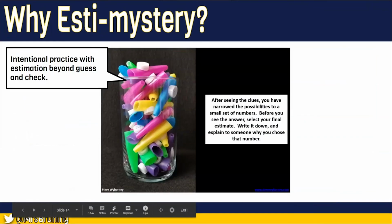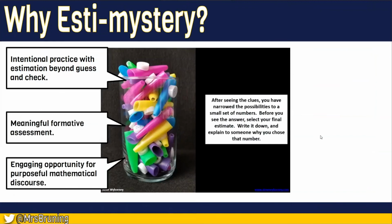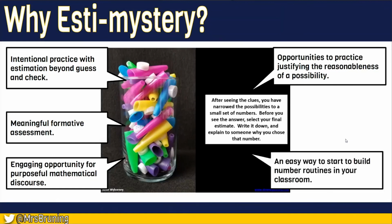So why Esti-Mysteries? These tasks help engage students in the content and make sense of their estimations rather than just guessing. Requiring students to justify what they know will help them be able to justify something they don't know. Esti-Mysteries are a great number routine and one of the easiest ones to implement. Be mindful that number routines can be an integral part of every math lesson. It shouldn't be something you do just for fun when you have extra time.